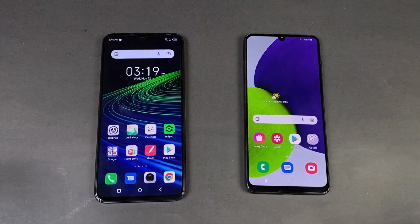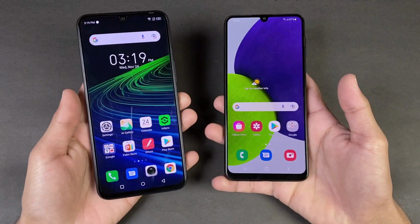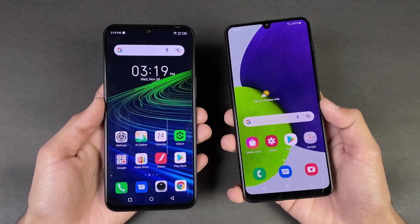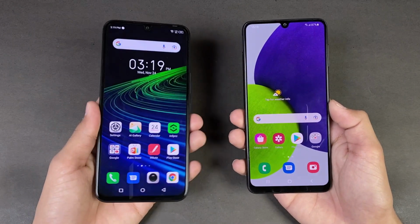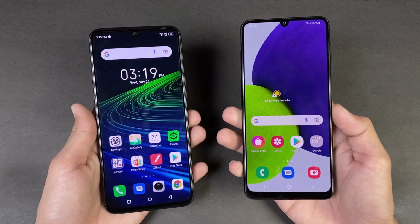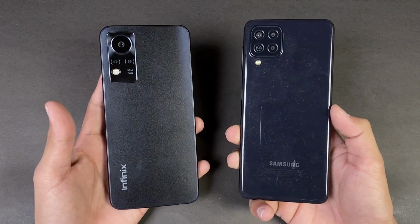And guys, what I have to say regarding the apps' opening speed, as you can see, is that the Infinix as well as the Samsung perform very similarly in game app loading time as well as in system-based applications. And yes, sometimes the Infinix performs better as compared to the Samsung, only in game app loading time. In terms of RAM, the Samsung performs much better in RAM management as compared to the Infinix.